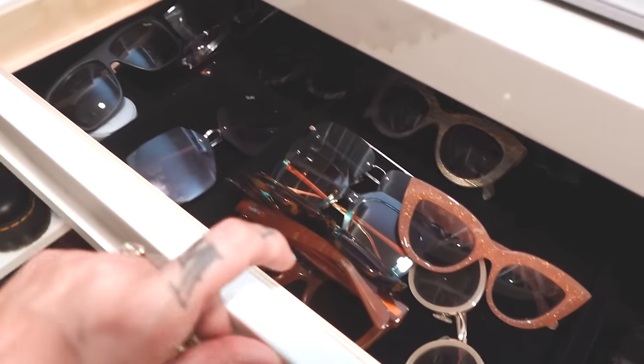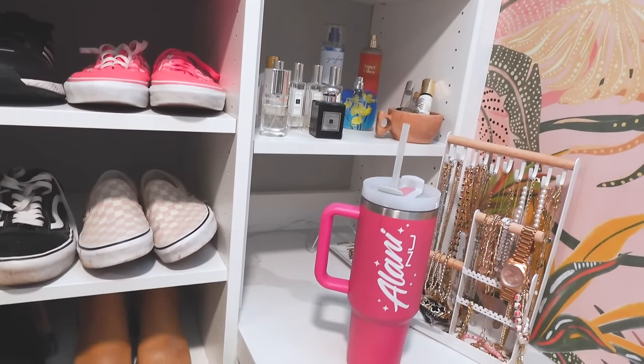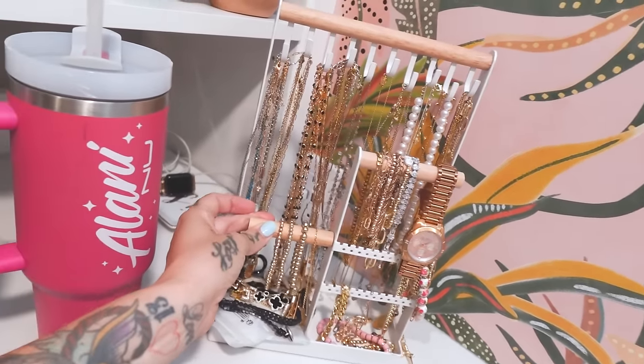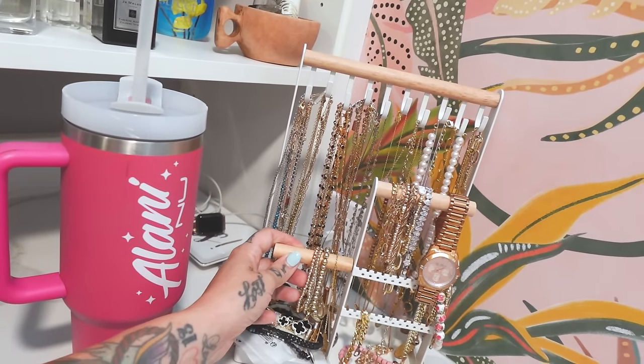I'm thinking maybe I'll put them in one of these cubbies over here. So what do you guys think? I also need to come up with a better solution to organizing my necklaces. This is just not going to cut it. So let me know if you guys have any ideas for me there.